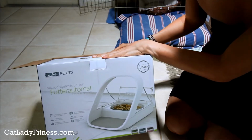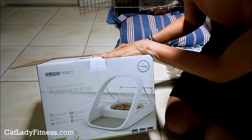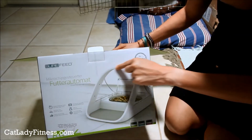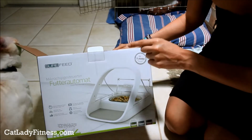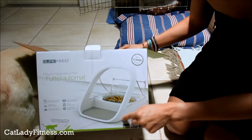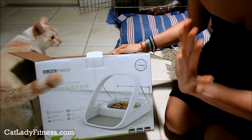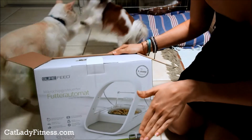And if you hear scurrying in the background, that's because they're playing right now, because they're very cute and they play all the time. So how this works is you designate whatever pet you want. Okay, everybody. You designate the pet to the feeder. So when their head goes through this ring right here, the feeder opens up, but only for that pet. So that means that other pets can't come through and eat their food because it seals up.